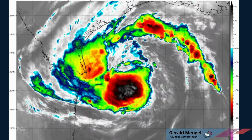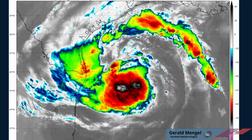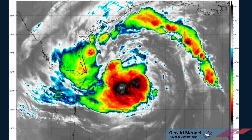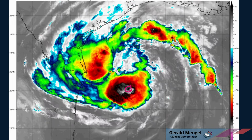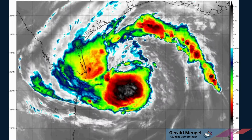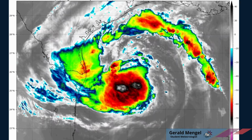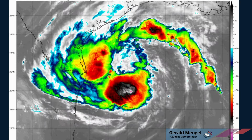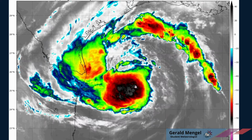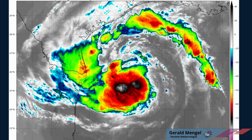Again, I want to give you as much information in a condensed amount of time as possible. So starting right off on satellite imagery, looking at Beryl this morning, the center of circulation is right under this area of deep convection. Now, yesterday, a lot of people were counting out Beryl, saying it looks a lot more raggedy than it once did, especially late last night. There was a period where Beryl almost didn't even look like a tropical system. So much dry air had ingested itself into the storm. And that is still the case.